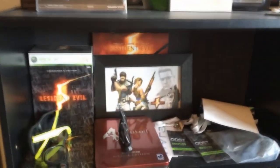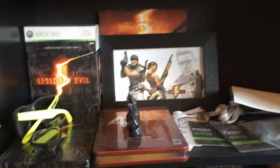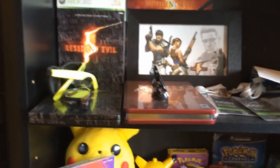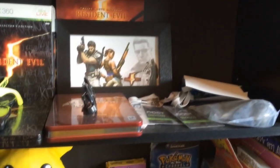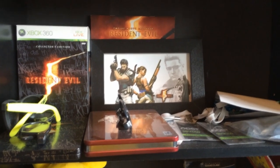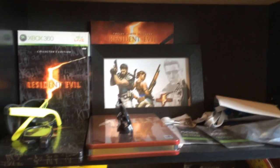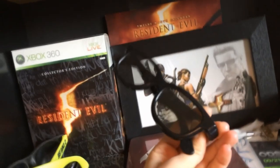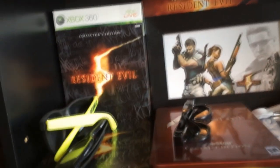Below that is a little Resident Evil thing that's going on. Not a lot. Just Resident Evil 5 Collector's Edition. You got 4 in there. My other Resident Evil stuff is in my new place, so it's not that impressive right now. 3D glasses. I think these are from one of the Sony press conferences at E3. I don't know why they're here, but nonetheless, there they are.